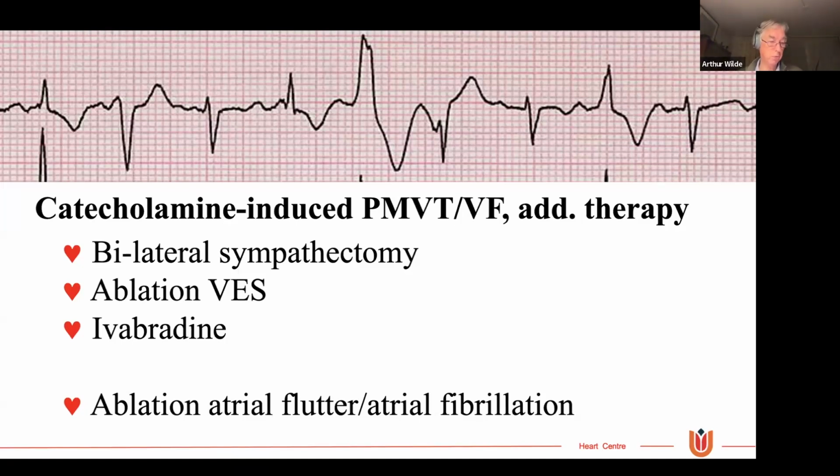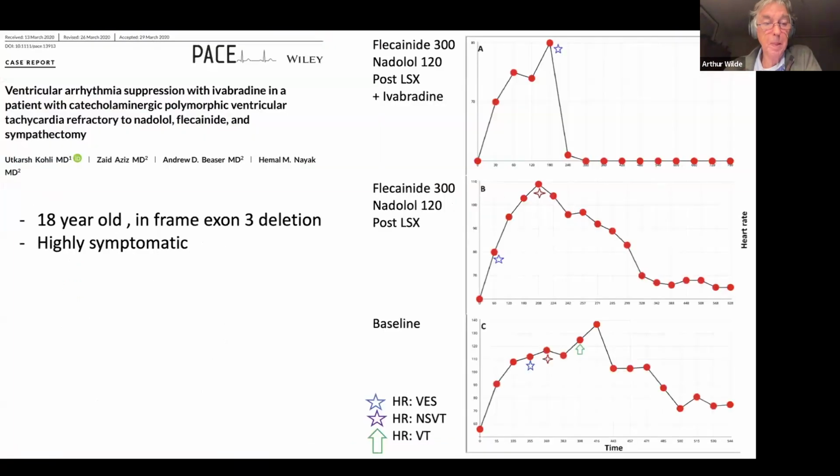There are, of course, multiform, but many of them have the same morphology, so you could ablate the predominant ventricular extrasystole. The use of ivabradine, I will briefly show you a case report, and as Georgia already mentioned, ablation of atrial flutter and atrial fibrillation is the way to go in cases where atrial arrhythmias are predominant.